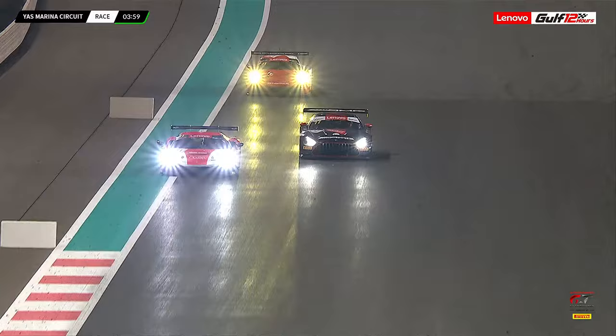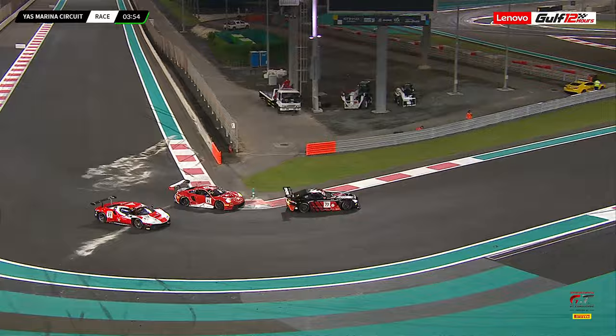Remember that Audi pit stop that was being looked at for being short? Well, it's been converted to a 30-second time penalty after the race. It would have been a drive-through, but you can't do that because there isn't time, so now you get this 30-second penalty at the end of the race for being short on the pit stop.